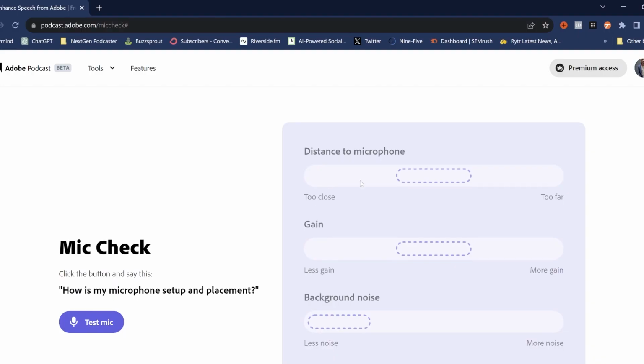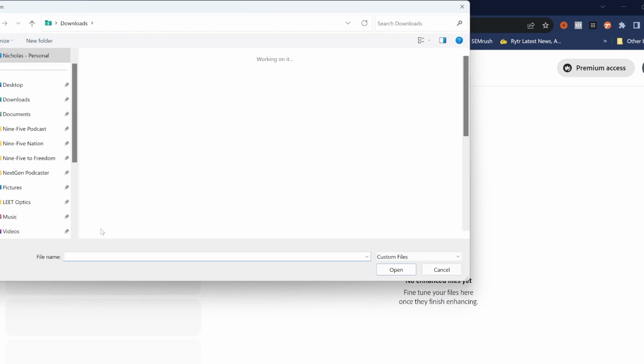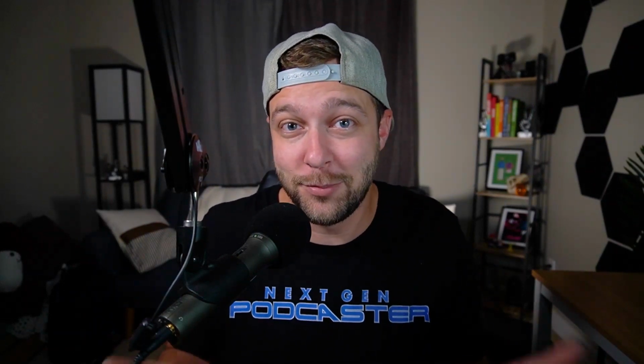You still have Mic Check that allows you to check the settings of your microphone, make sure everything's set up and ready to go before you hit record on your episode. And Adobe Enhance Speech is still here as well. That allows you to upload an audio file, and Adobe will automatically mix and master your podcast episode for you. Whether that's cutting out background noise or just enhancing the audio quality, Adobe Enhance Speech is actually pretty powerful.